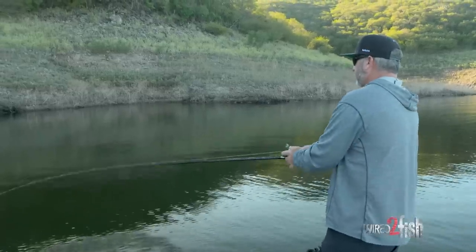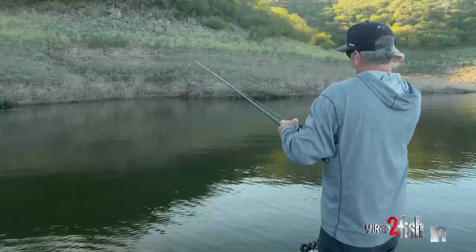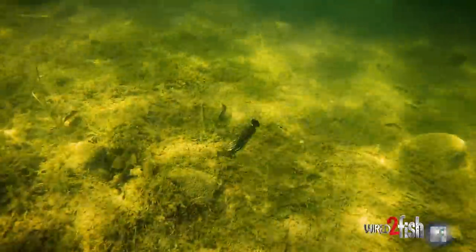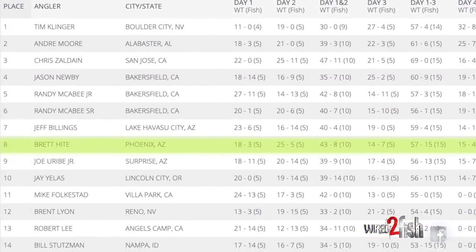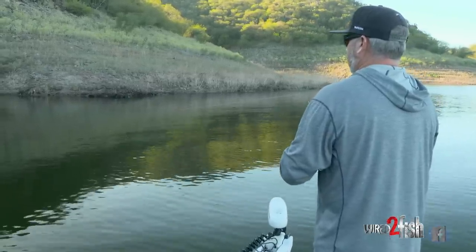Started fishing the bladed jig in 2007. Got a top 10 at Clear Lake, an FLW Series event late in the fall. I had two different patterns. I was catching them on a jig, and then I was catching them on a vibrating jig in the grass. So I got really good confidence in that vibrating jig.